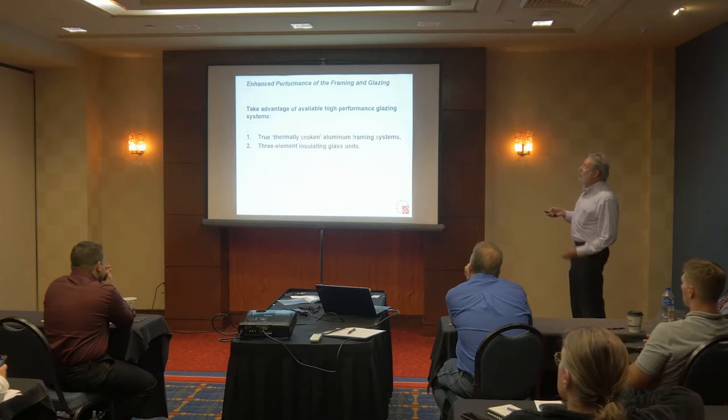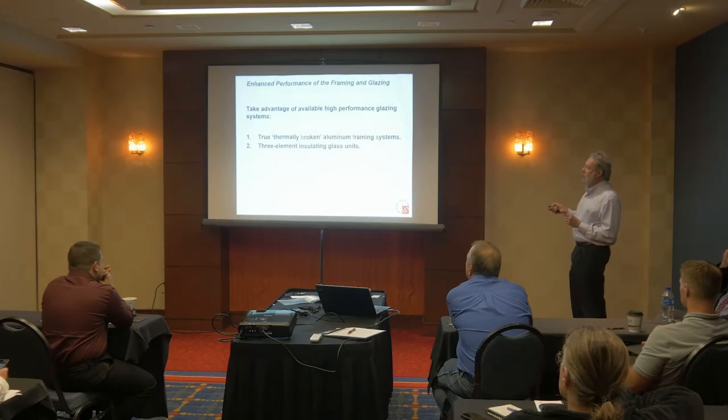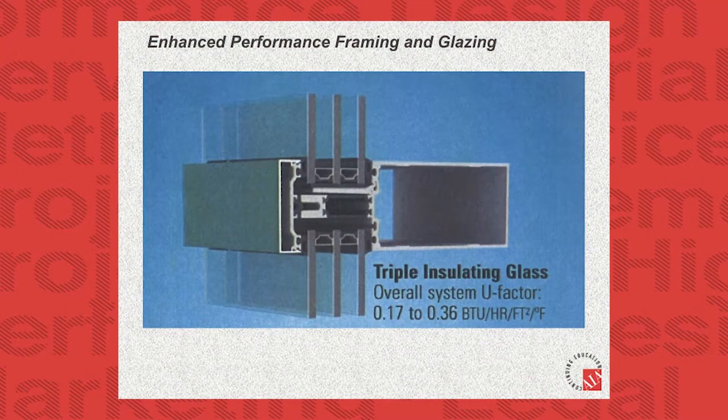to 48%? Well, the thing we did was we really looked heavily into, and this is the reason I wanted to share it, it's amazing. There's some really good systems out there for glazing now if you can afford to use them. Some really, truly thermal broken high-performance aluminum glazing systems and the phenomenon of three-element glass. This is the system that we went with for the baseline. This happens to be YKK's. There's a couple companies that make it.